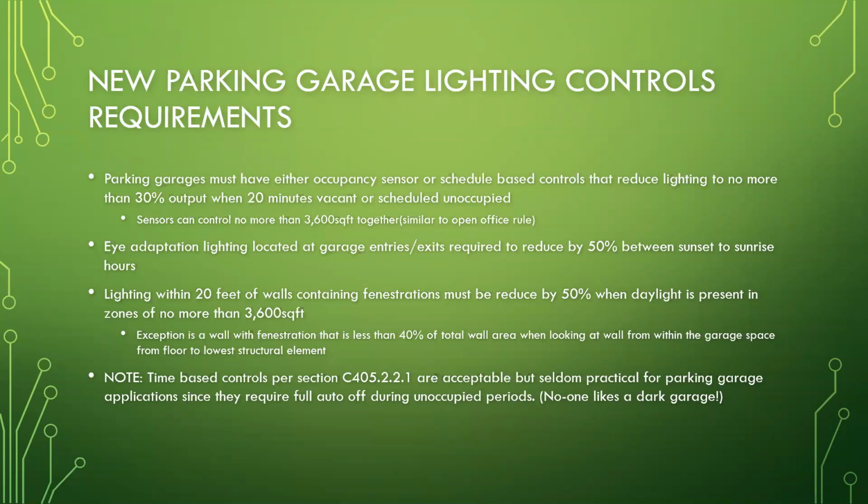Technically, if you have each fixture working completely standalone with its own sensor, you're still meeting all of the requirements. Most occupancy sensors have daylight harvesting built into them. Wattstopper has this option as well. So you can basically activate the daylight harvesting for the fixtures that are within that 20-foot zone near the windows in the garage, or the openings in the garage, and then just do occupancy sensor only.